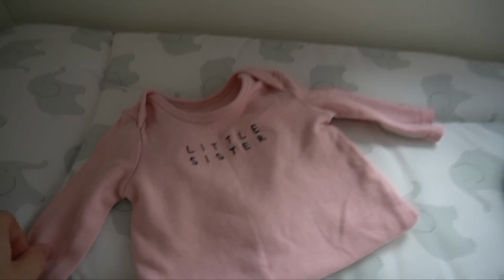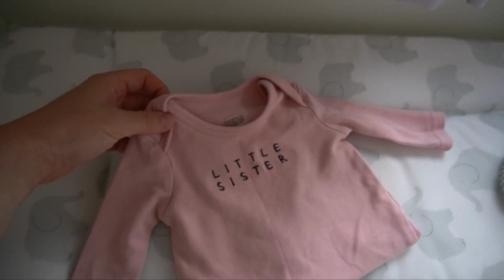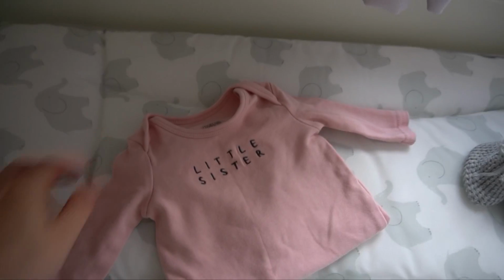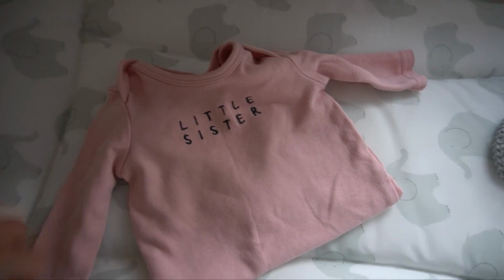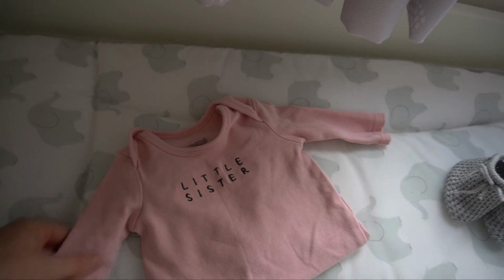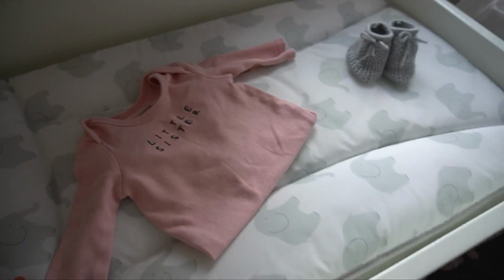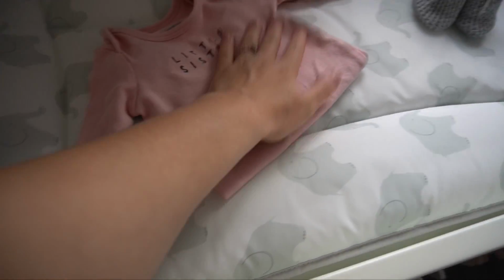And you may be wondering why this says little sister. It is because of Basil, our Labrador. I just got this on Vinted because I couldn't resist. It's just like a little sleep suit. So cute, and I didn't really want to pay full price because she probably won't fit in it for very long. Vinted is so good. But yeah, this is our first baby, so don't get confused.